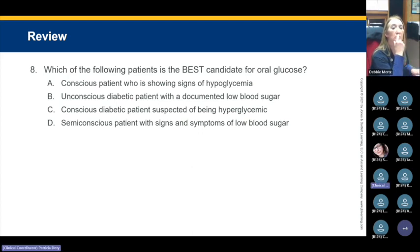Number 8, which of the following patients is the best candidate for oral glucose? A, conscious patient who is showing signs of hypoglycemia. B, unconscious diabetic patient with documented low blood sugar. C, conscious diabetic patient suspected of being hyperglycemic. Or D, semi-conscious patient with signs and symptoms of low blood sugar.